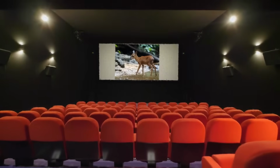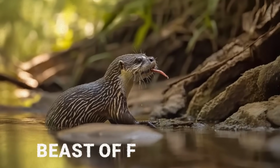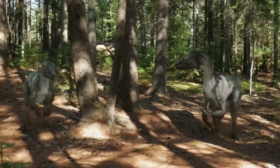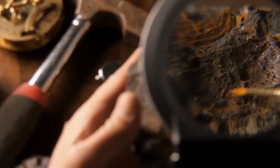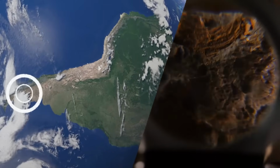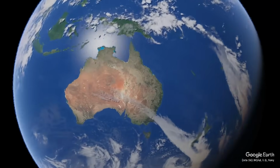This cute little deer is the complete opposite of what we've got coming up next. This bizarre-looking creature is what we believe the beast of 5 teeth might have looked like. Its fossils, found in Chilean Patagonia, showed that it lived during the age of dinosaurs, about 72 million years ago. This finding is just another piece of evidence that mammals had been roaming around that part of South America much earlier than we thought.